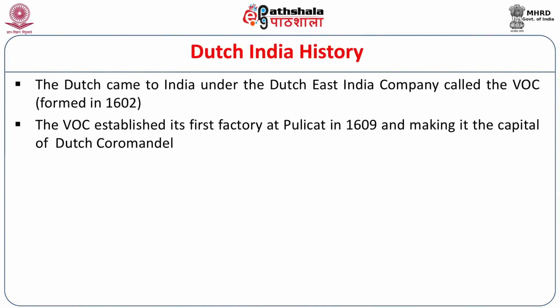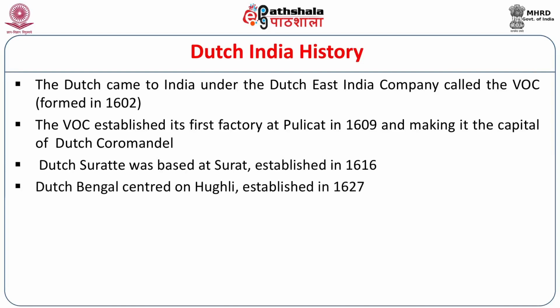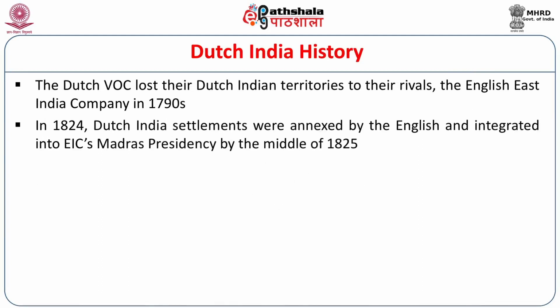The Dutch came to India in 1609, establishing first its factories at Palikat. And this came under the Dutch East India Company known as the VOC, which itself was established in 1602 in Holland. The Dutch also established factories at Surat, called Dutch Surat, in 1616. It also established itself at Dutch Bengal, which was centered on Hooghly, and Dutch Malabar, which was based at Cochin, established in 1661. The Dutch slowly lost power to its English rivals in the 1790s. This led to the coming to an end of the 18 Dutch settlements in 1824 itself.